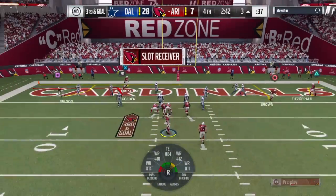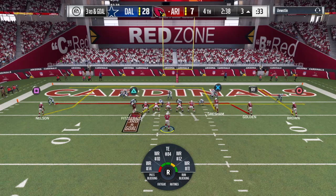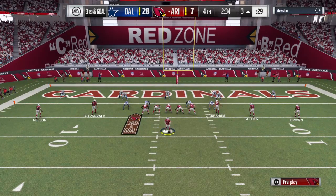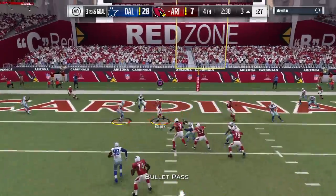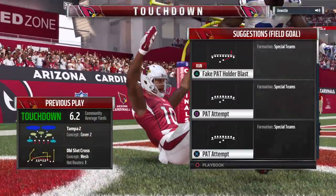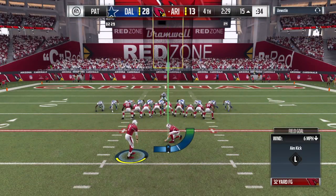Sacked back at the 5-yard line. They've got to have 6 here. It's 3rd and goal. And no press coverage here. They are backing off in the secondary. On 3rd and goal, Palmer. And that is caught. Touchdown, Cardinals. Britton Golden, a 2-yard touchdown grab.